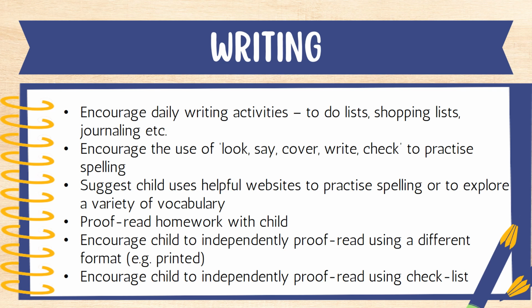I'm going to show you some great examples at the end of this presentation. You might want to proofread homework with your child and encourage them to improve their technical accuracy within their writing. Encouraging them to independently proofread using a different format, for example printing out their work if they've typed it so they can check for any errors and edit their work, or encourage them to independently proofread using a checklist, which I'm going to show you on the next slide.